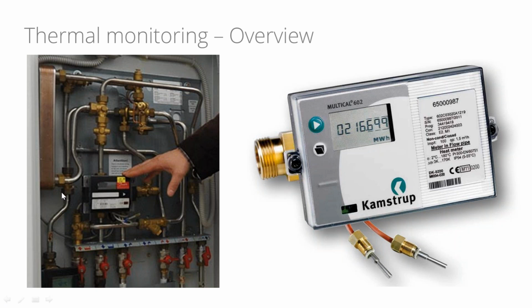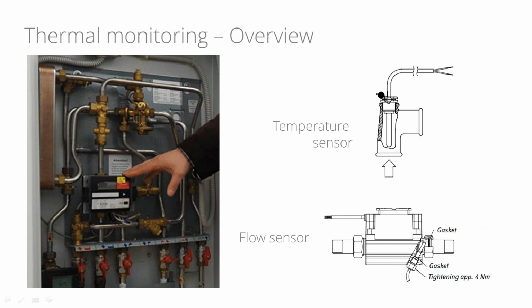Okay. And you need to install here a sensor similar to that one. And the sensor basically takes temperatures and takes flows. Okay. And from those measurements, using formulas, it calculates enthalpies and then calculates the energy that you're consuming. Okay, but it's a bit different. So let's have a look at it.